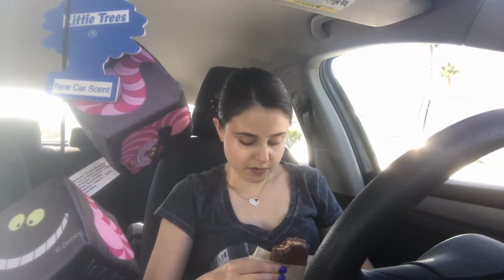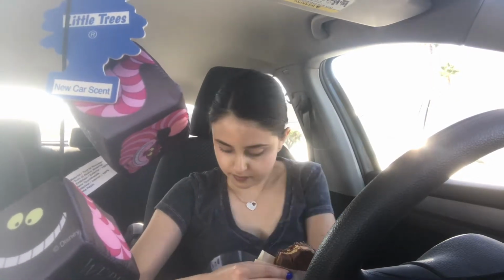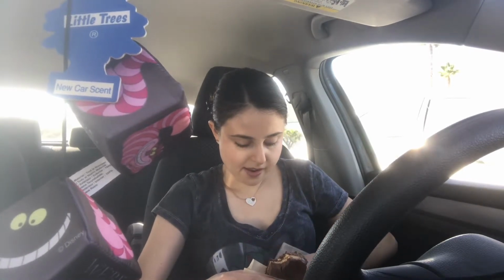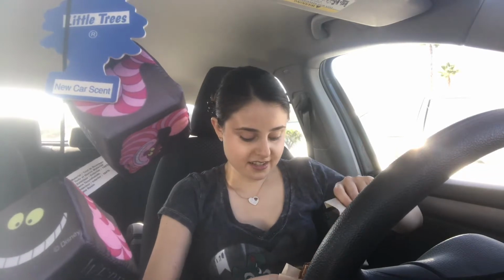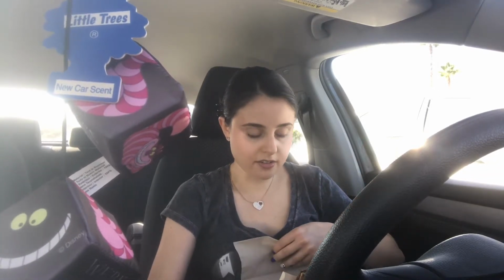Crumbs got all over my t-shirt. Ew. I do have more napkins right here. And I love making like a little bib type thing so I don't spill all over myself.